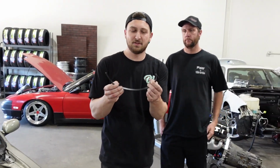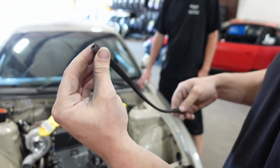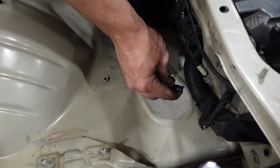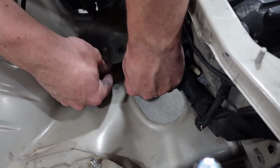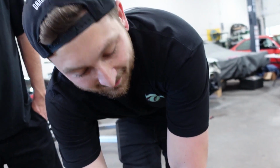So this is always the cheat code. A lot of guys know about this. So this is Trim Guard. They usually make this for going on the edge of your door and stuff, so you don't nick it on things. You just use it to slip on these edges so your intercooler pipe doesn't rub on the metal, so it's not metal on metal. You can get this at Advanced or AutoZone or whatever. If you're feeling real cheap, you could just get vacuum line and cut it in half.